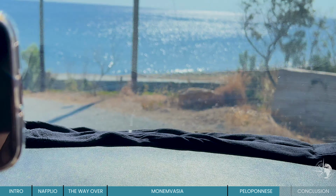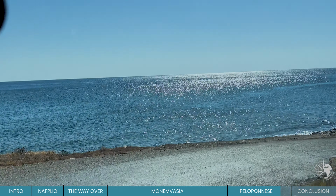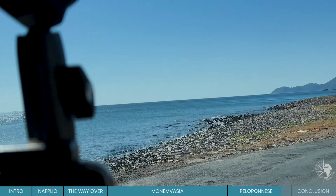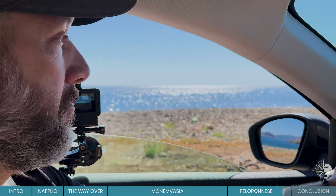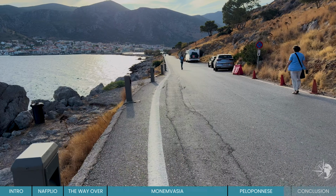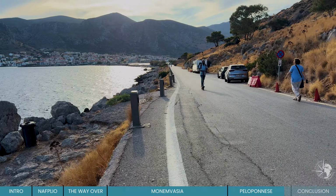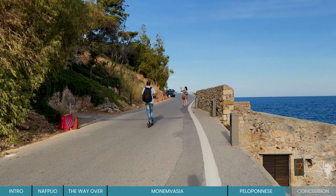Navigating here, there was no speeding, since we wanted to soak in the views and experience that were unfolding in front of our eyes. Our journey through the Peloponnese has been an incredible blend of history, adventure, and relaxation. From exploring the narrow streets or chilling in Monemvasia to unwinding on the beach, there is something for everyone in this part of Greece.